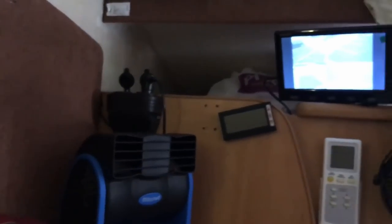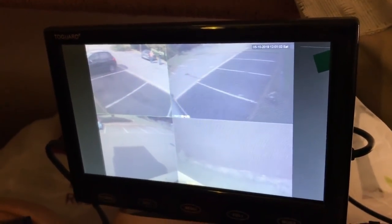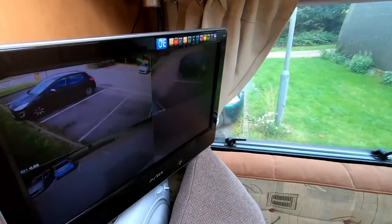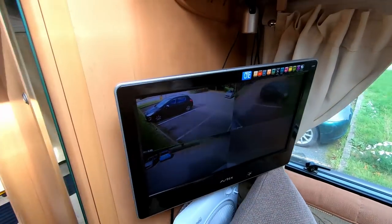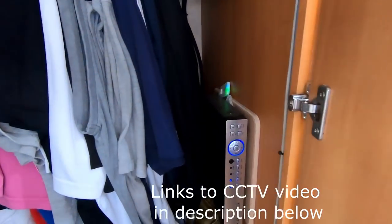Right, let's get on with the mods. Let's start down this end. That's my bed. Nothing really new there apart from the window. I've got a 7-inch monitor up there, which links directly to my CCTV system, which is here. And then the actual CCTV system itself is there.